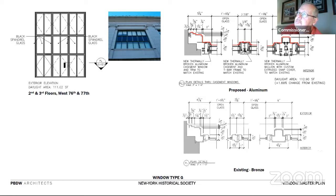Commissioner Shamir Barron. I feel it would be a tremendous loss to replace these bronze windows with aluminum windows. I think they need to be bronze, but I do agree that there is a chance that this could occur again if a storm system is not investigated, so that has to happen.